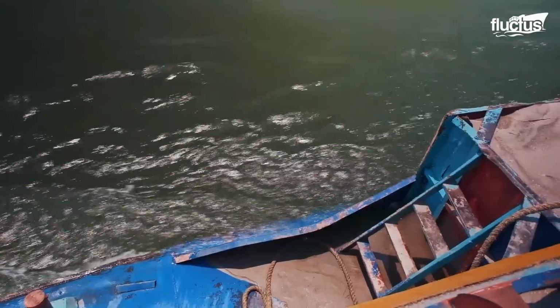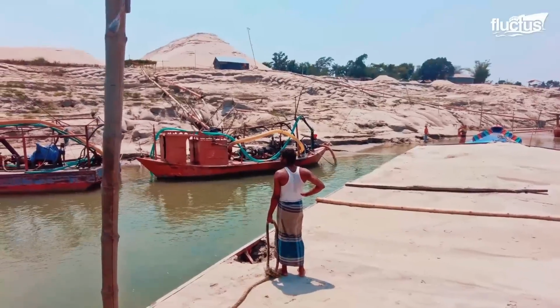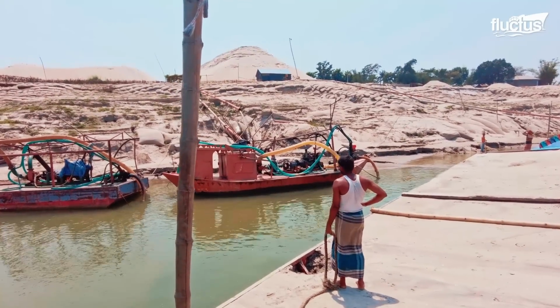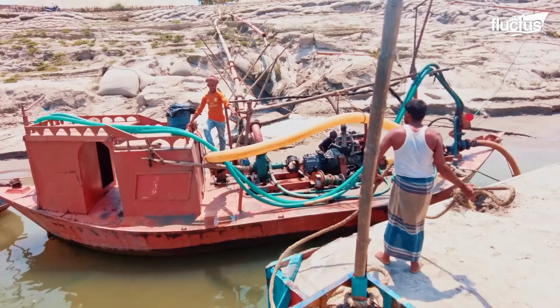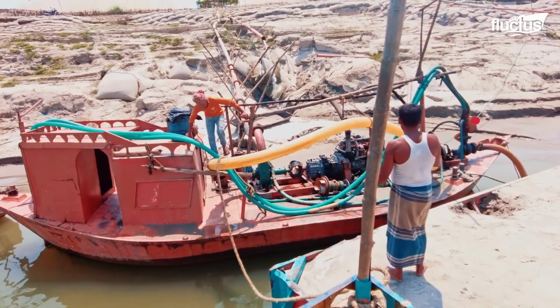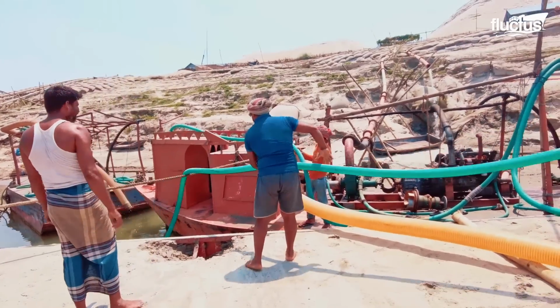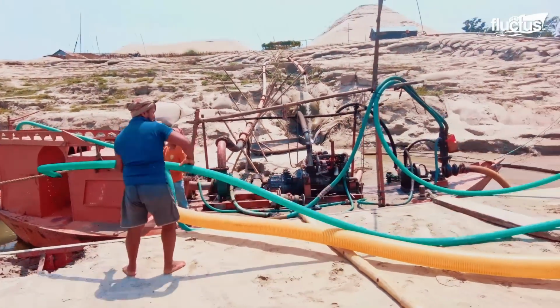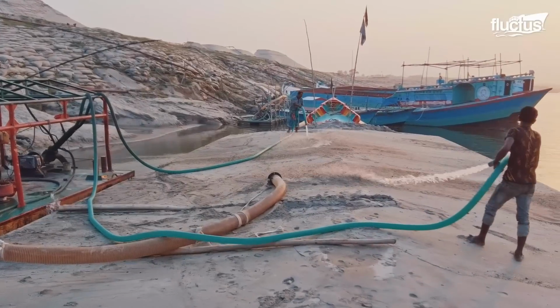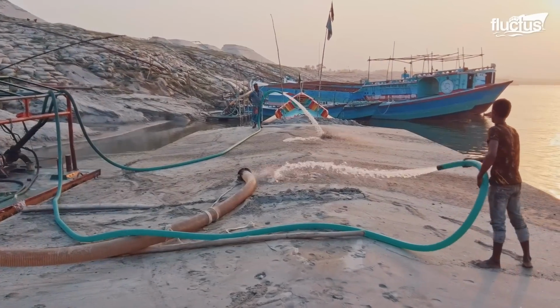As the sand settles in the hopper, it becomes tightly compacted, making unloading difficult for Shamim and the rest of the team. To facilitate the unloading of the heavy sand, the team employs the jet pump method, utilizing high-pressure water jets to break up the compacted layers inside the barge's hopper.